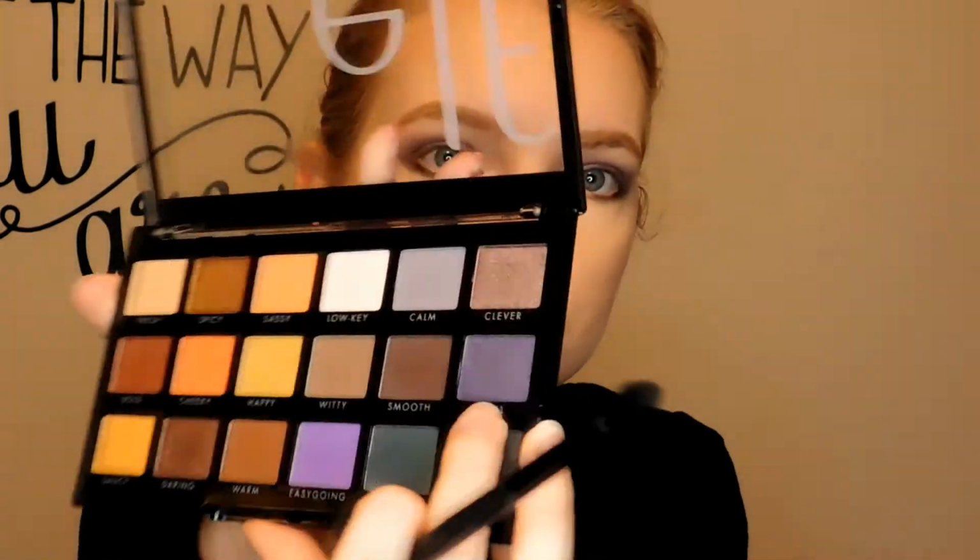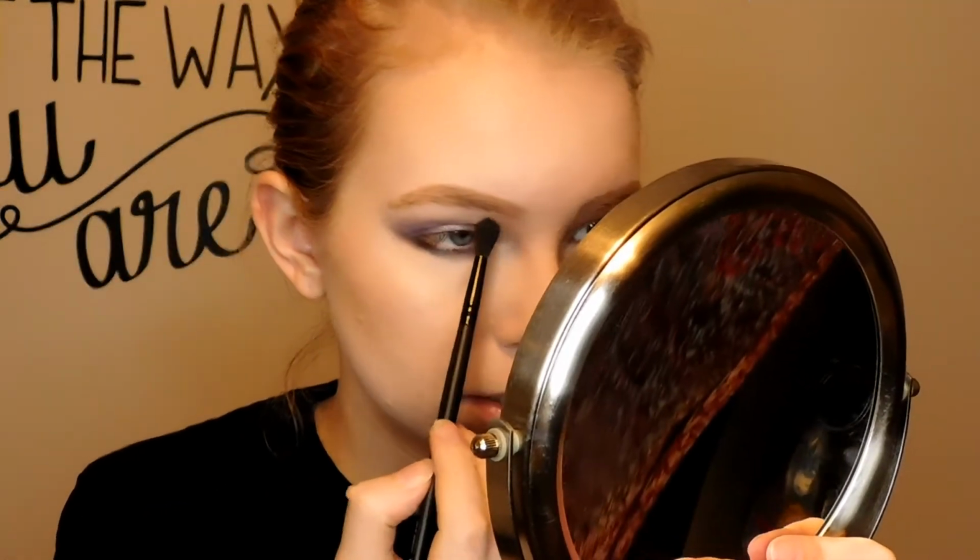Okay, now for what I said was going to be different, I'm going to take this e.l.f. crease brush, which is really small. It's a lot narrower than other blending brushes, and I'm going to use the shade Chill, which is the purple shimmery shade. And I'm going to take that under, right in here. I'm going to see how this goes.